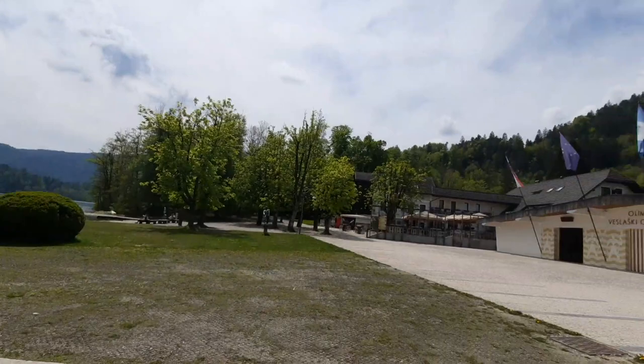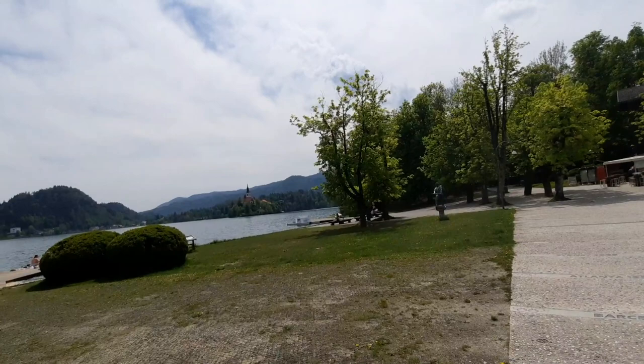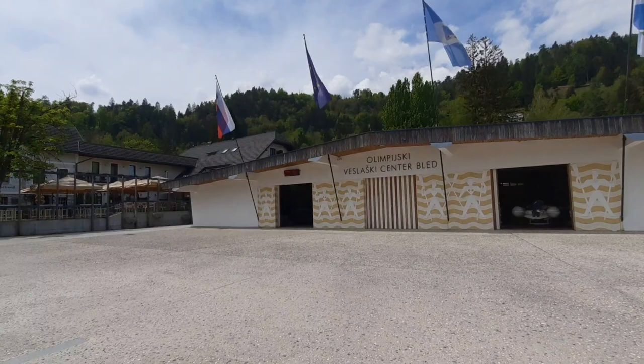Another statue left from socialism of a worker. So power to the workers. Another touristic part, the hotels and mountains behind it. So it's 23 degrees Celsius now.